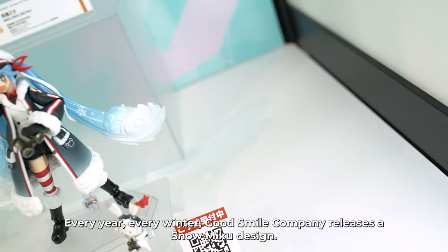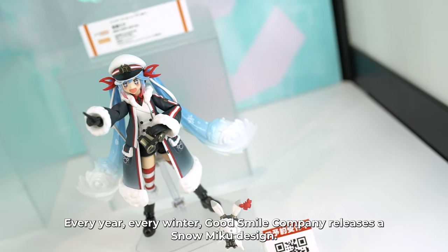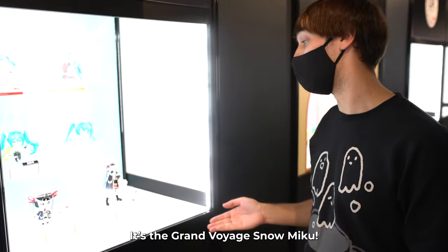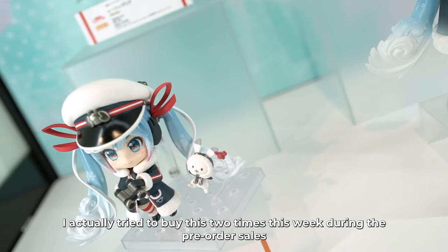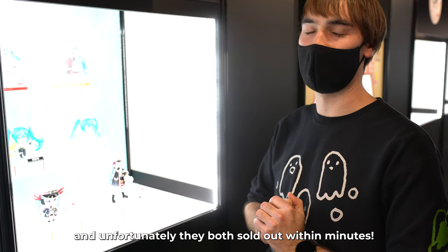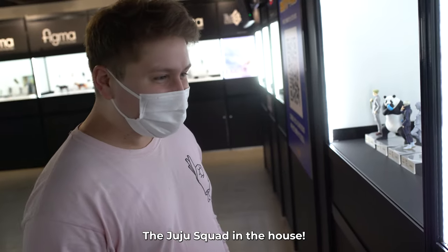Every year, every winter, Goodsmile Company releases a Snow Miku design. It's new every year, and this is this year's event. It's the Grand Voyage Snow Miku. And I actually tried to buy this 2 times this week during the pre-order sales, and unfortunately they both sold out within minutes. The Juju Squad in the house!